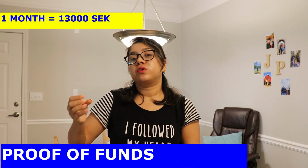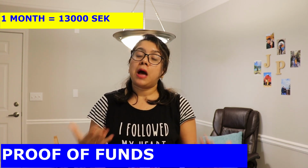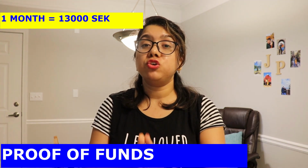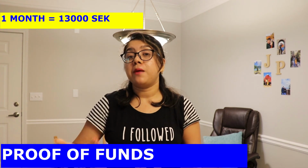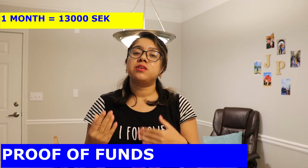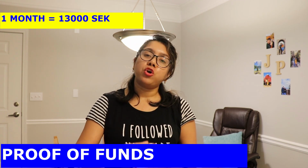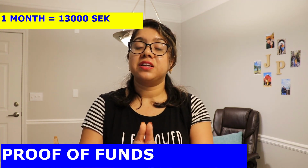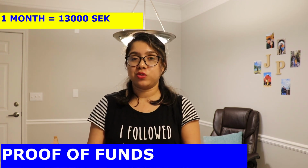And not only that, the amount should be, you have to show something extra also. Suppose it happens that in the worst case scenario you are not able to land yourself a job, then you have to show certain extra funds in order to fly back to your country. So having some extra funds is always advisable. You have to show some funds more than what they have prescribed. And they have prescribed for 1 month 13,000 Swedish krona. So you can calculate your country's equivalent to that.